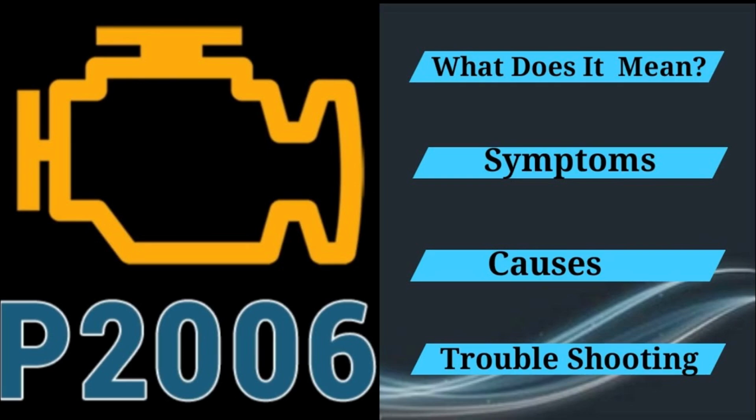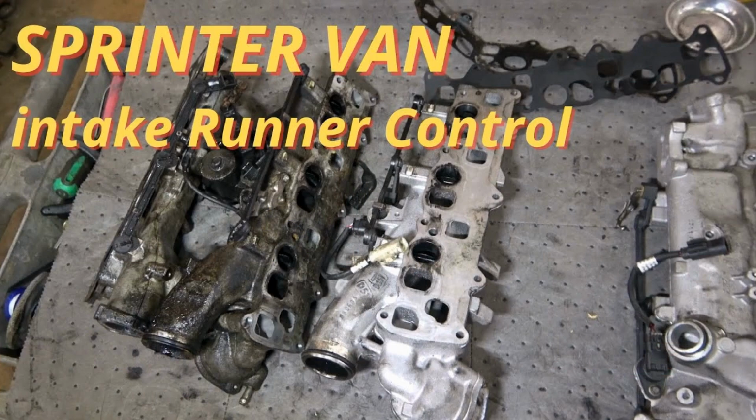What are the possible causes of code P2006? Intake manifold channel actuator failure, open or short-circuited wiring in the IMRC actuator solenoid control circuit, carbon buildup on IMRC flaps or intake manifold ports, faulty MAP sensor, restricted vacuum lines, PCM failure.